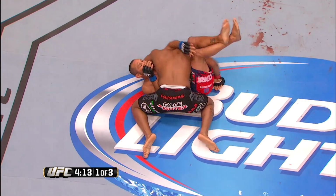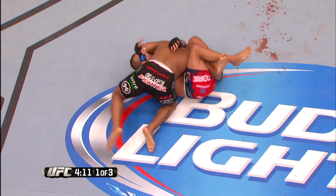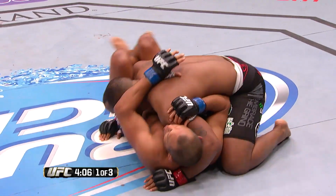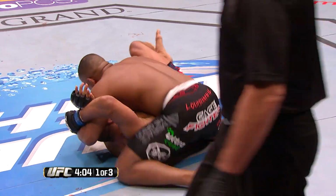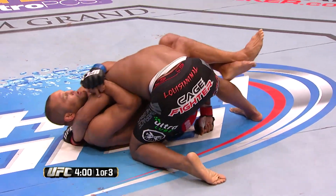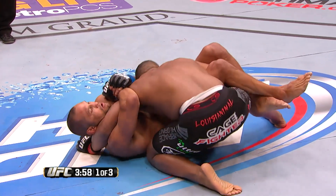Cormier, the bigger man, struggles a bit to get down to 205, and as we said, Dan Henderson weighed in quite a bit below the limit at 199. We've only seen Cormier for 1 minute and 19 seconds at 205 in that fight against Patrick Cummins down the street at the Mandalay Bay.